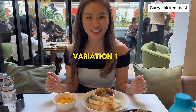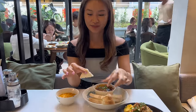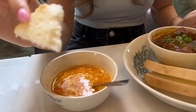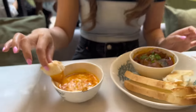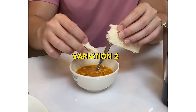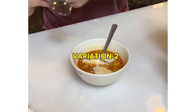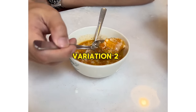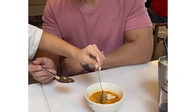So this is the curry chicken toast, and I'm going to dip this with the egg. Nice. Dip it. It tastes much different from a plain egg. Peel it into small pieces like that. Kind of dip it in. And then this is what I'll have. Now try.